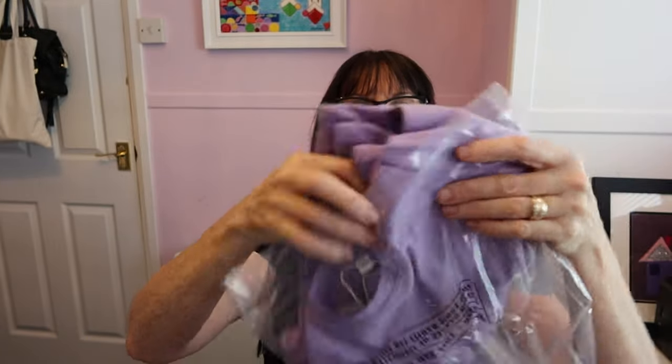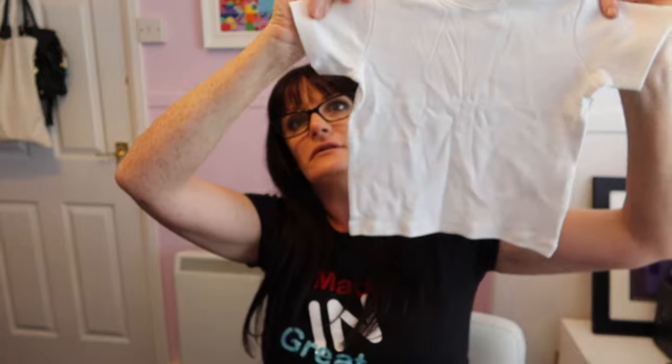These are all sourced in the UK. We have this colour here, lovely lilac-y purple colour. Matching poppers again, and some plain white. There we go. I really like these. They need an iron. They'd look a lot nicer pressed, but like I say, they are extremely well made.